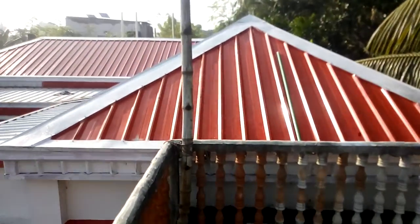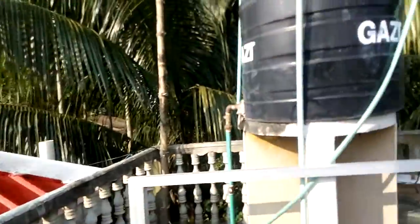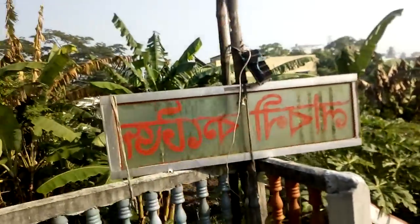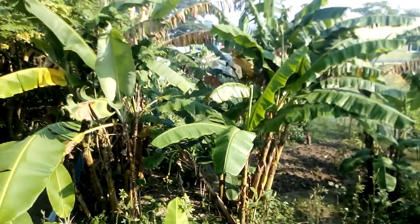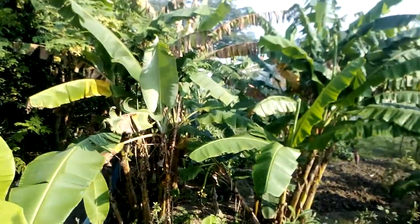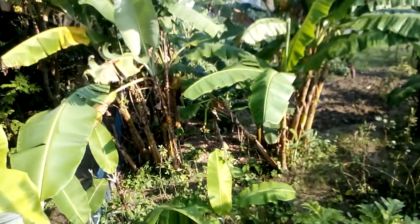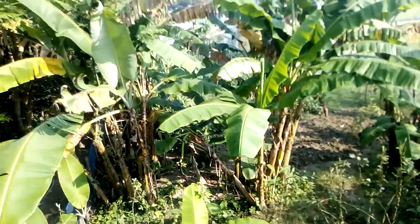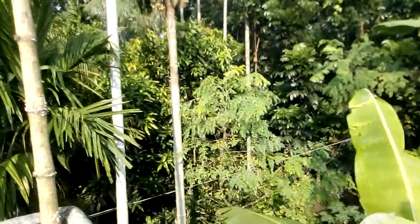You see the rooftop different from other houses. In Canada, in different countries, Western countries, you may see such kind of houses. In our country, we have always built multi-storied buildings. You see a lot of plants, beautiful plants, very healthy foods and fruits are there, vegetables, beautiful.